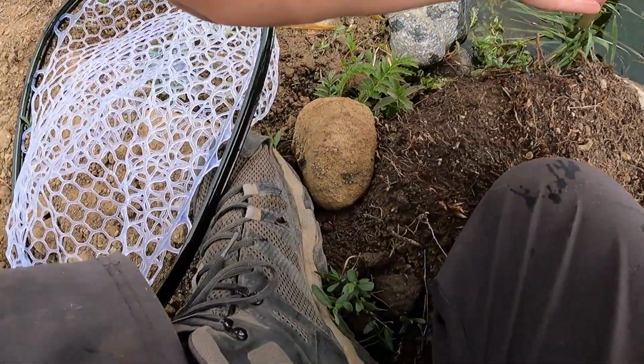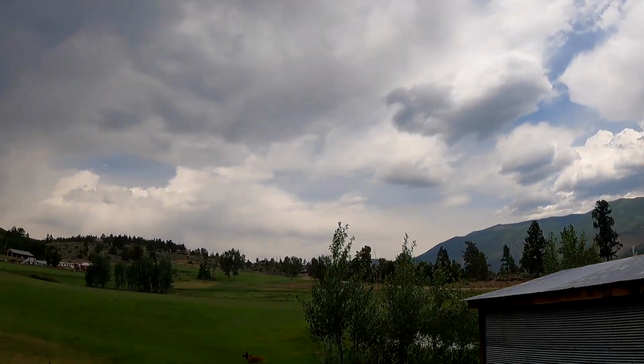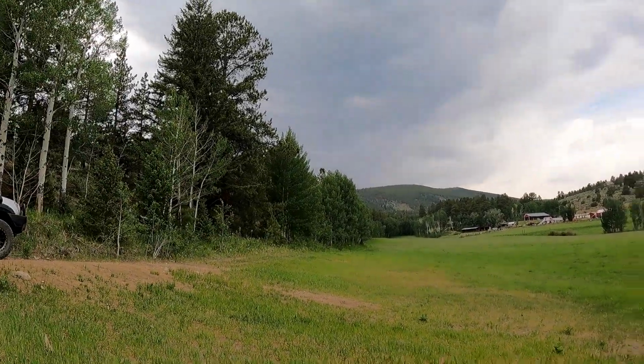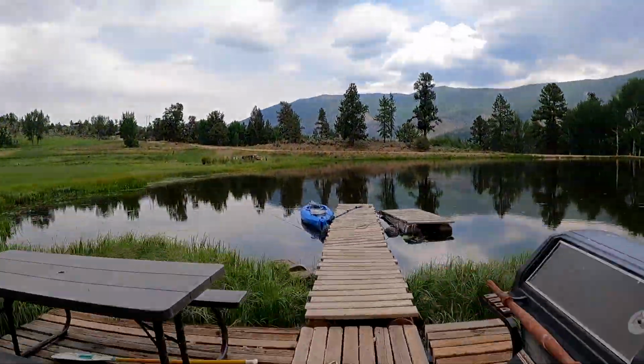Skinny guy. Go eat something, buddy. We gotta hurry up before the storm gets here. It's coming in fast. I can feel the temperatures warming up. What's up, girl? What you looking at? Wildlife up in there? I'm gonna fish really quick, sweetie, before this storm hits. Hopefully it won't hit too fast.